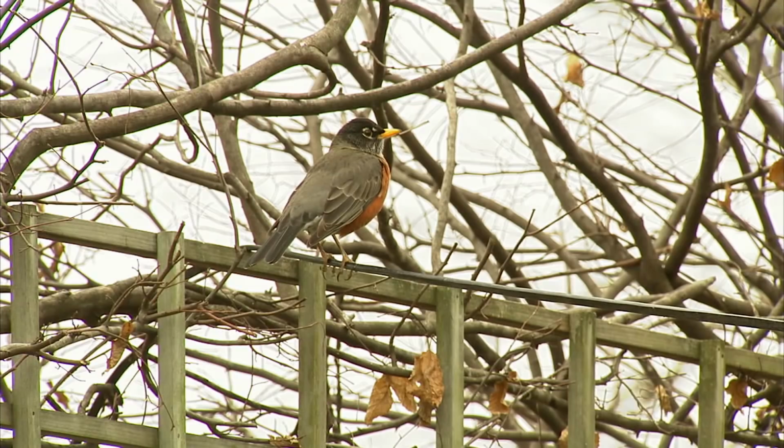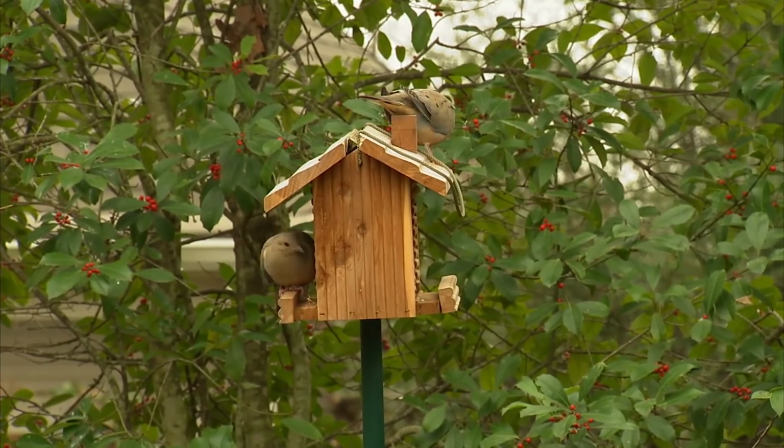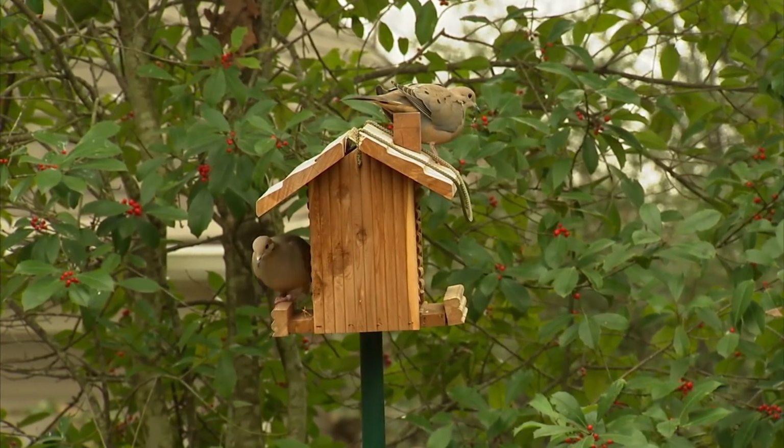Everywhere you go, you can see birds. That's one of the great things about birds. That's why birds are so popular. They're just so accessible, so viewable to everybody. But if you want to have birds in your backyard so you can see them more closely on a regular basis, there are four things that you need to provide.